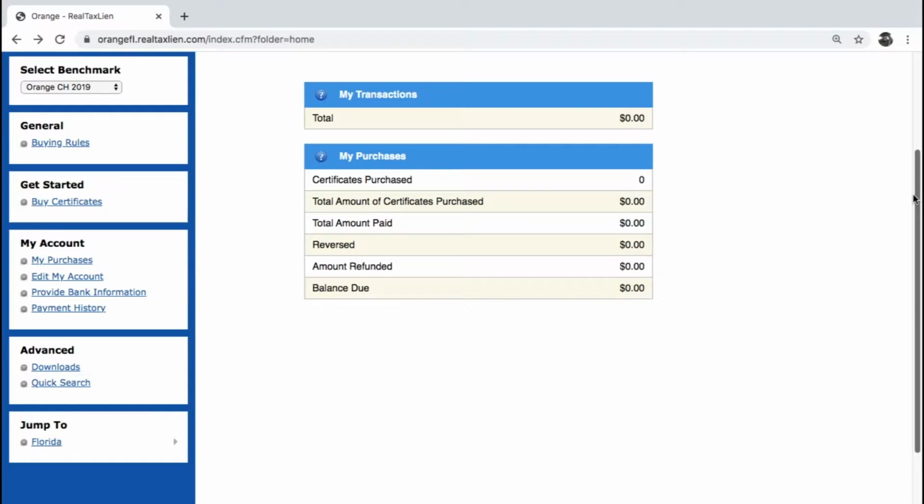Today we're gonna go over over-the-counter tax lien certificates. This is a demonstration for Orlando, Florida. Not all states offer tax lien certificates over the counter, but Orlando, Florida does. I'm going to show you step by step how to do over-the-counter tax lien certificates.